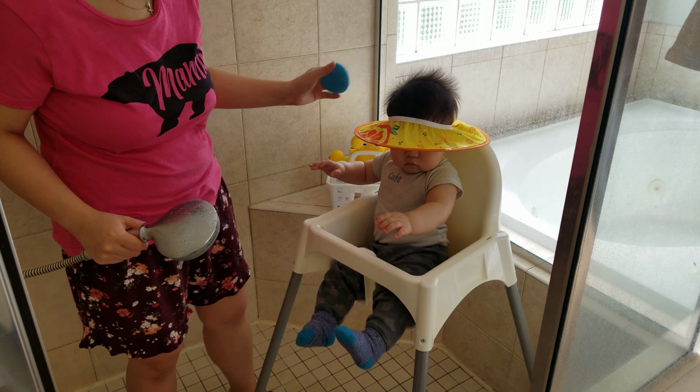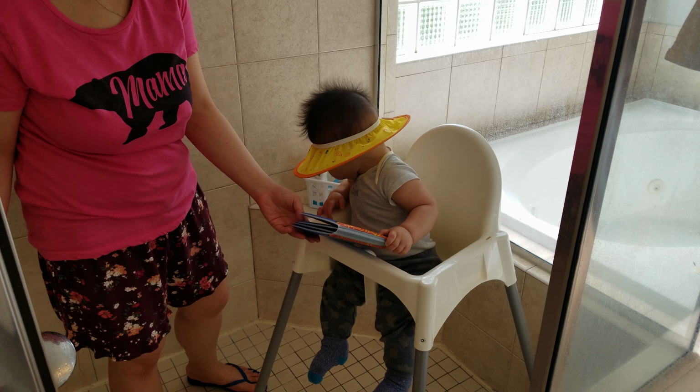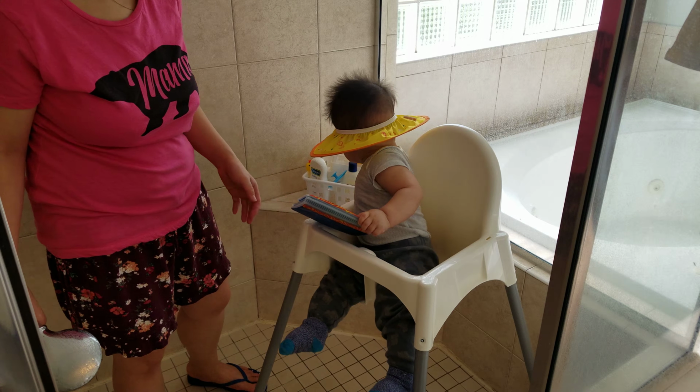And I have this caddy that organizes all my stuff. It has his favorite toys, his duckies. I also have water resistant books, or books that are made for bath time. And I have here a ducky sponge to help him wash the entire body.